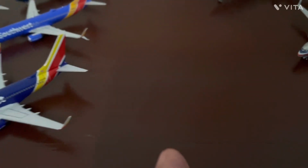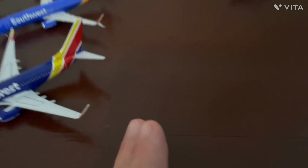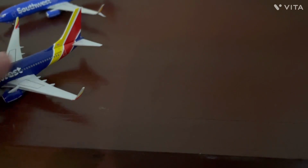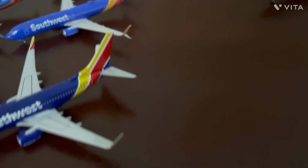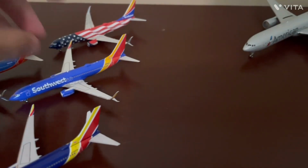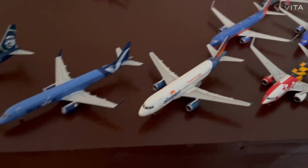And then I could put a Southwest here, and I could get a Canyon Blue, or even the Hawaii special livery, which just looks absolutely stunning. I would love to get that plane. Anyway, we're going to Allegiant now.